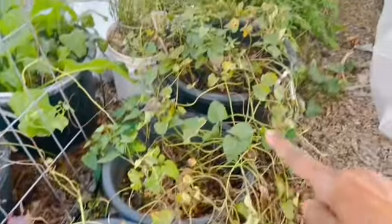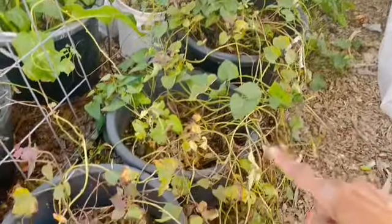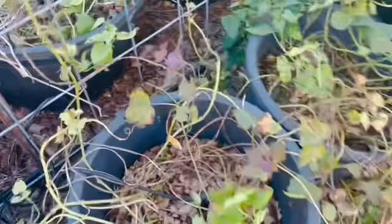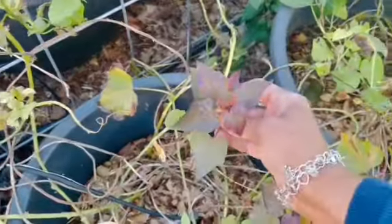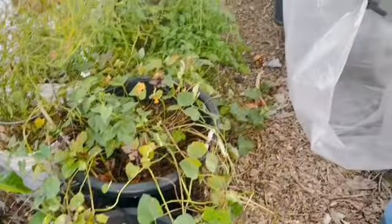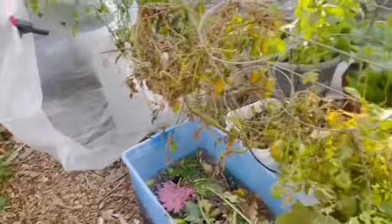My sweet potatoes are looking worse for the wear. I'm going to leave them, see if I have some that come back. I still have some growth on the sweet potato. It's not warm, but it is warming up once the greenhouse plastic is on. So these are not dead yet. So I'm just going to leave them alone and see if maybe they'll give me something in the spring.